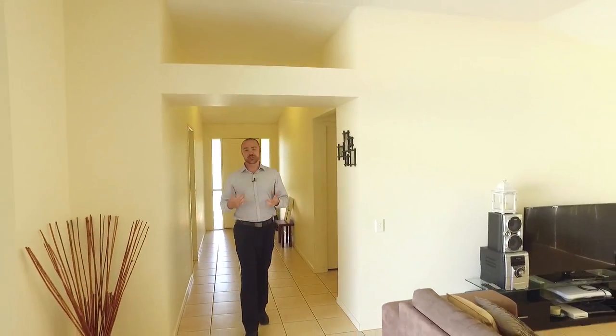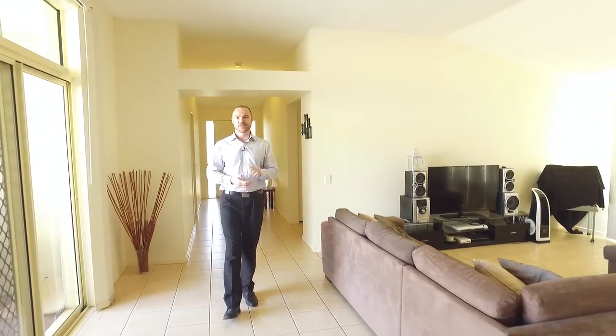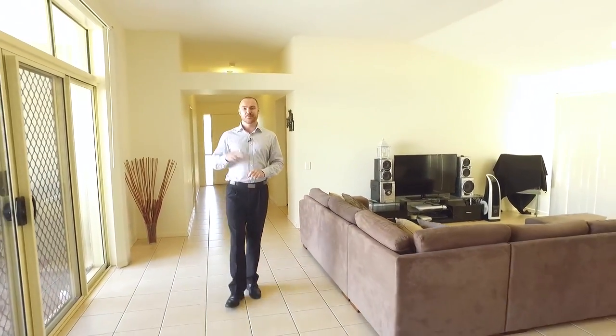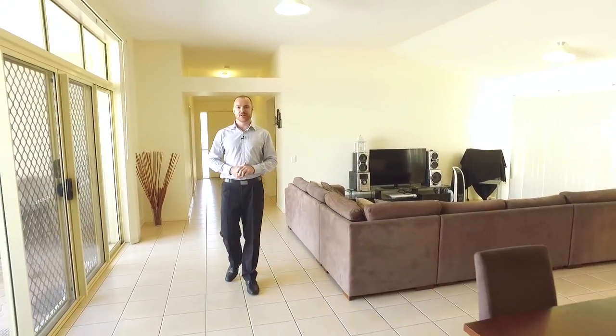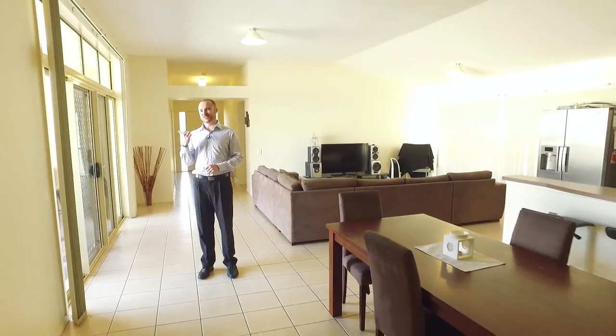As you enter into your new family home, you're greeted with this awesome open plan living, kitchen and dining, and these great high ceilings. The master bedroom and ensuite are towards the front of the house with two additional bedrooms and a study towards the rear. And wait till you see what's outside.